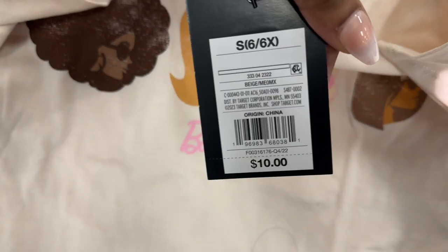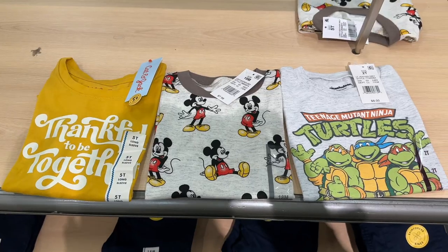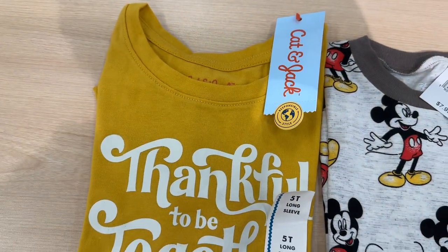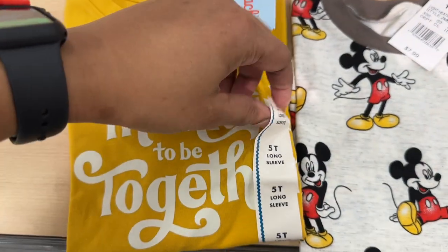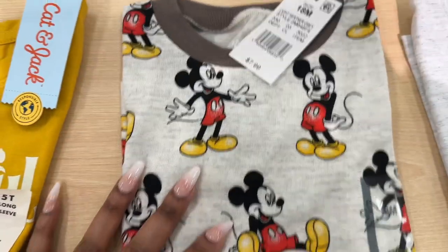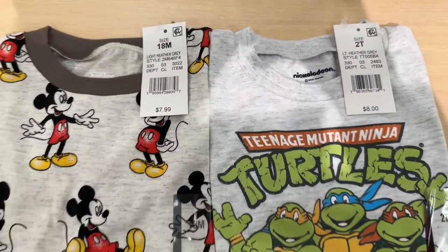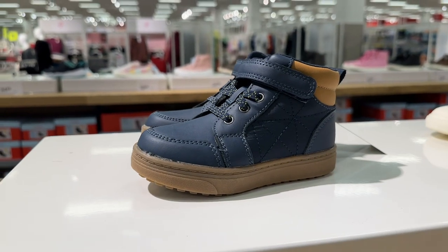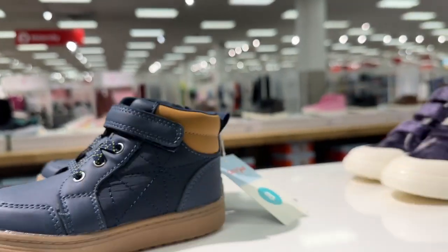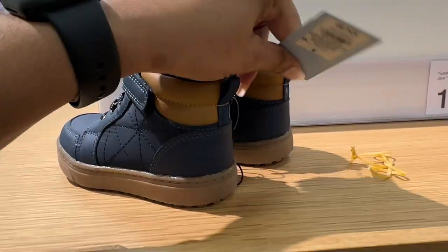This pretty Barbie shirt, and this is for $10. So here are a few children's t-shirts. This one is by Kat and Jack. It says, thankful to be together, and it is $6. This is a Mickey Mouse and Ninja Turtles, both for $8. These cute little boy sneakers by Kat and Jack.